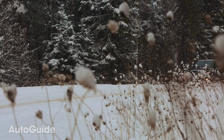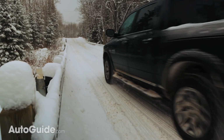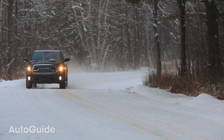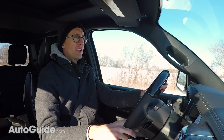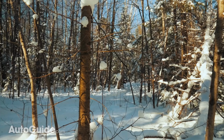Smooth and strong, it's easily the best-sounding powerplant in this comparison test. And of course, the 8-speed gearbox it's bolted to is every bit as refined and responsive. The Ram here also drives the heaviest, feeling chunky and dense, which provides good stability, though in everyday use, I do wish it were just a little bit easier going, perhaps.